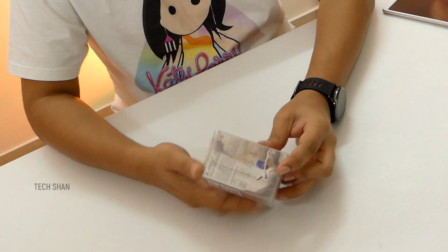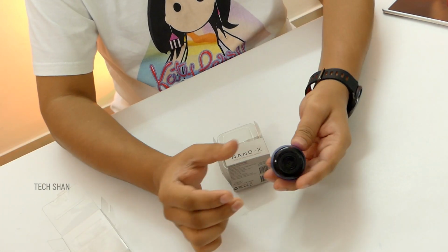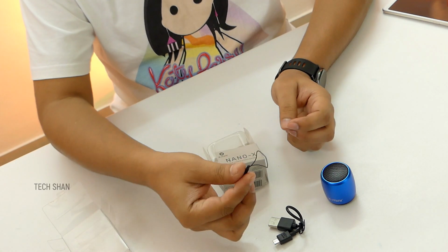Next up is something ultra portable, the X Mini Nano X. In the box, you have the speaker, micro USB cable, fastening cord, and a manual.